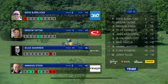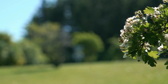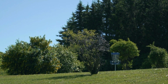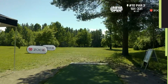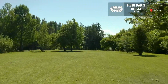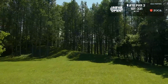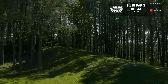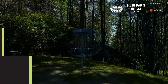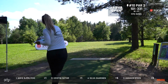And we've got 4 different countries represented here on this lead card, playing at one of the most beautiful disc golf courses that you will ever experience. Hole 10, it's a par 3, 101 meters. Curving back around and to the left up this hill. Very tricky hole to park. Yes, it is a tricky hole to park.